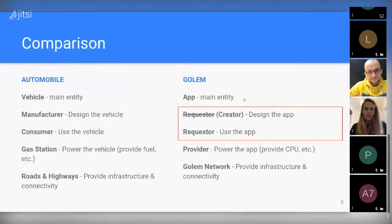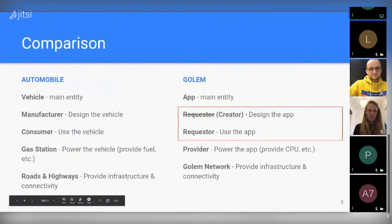Next. While we were exploring the Golem ecosystem, we found some similarity with the automobile sector, and we tried to make an analogy. In the automobile sector, the vehicle is the main entity. The manufacturer designs the vehicles, the consumer uses the vehicle, the gas station powers the vehicle, and the road highways provide infrastructure and connectivity.